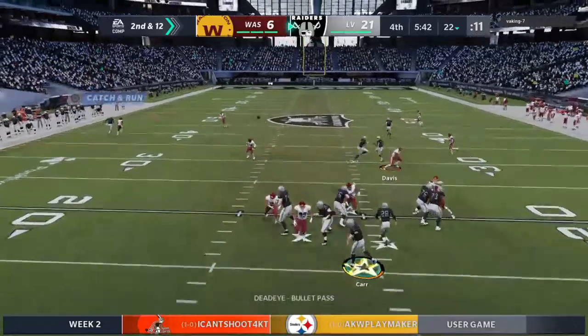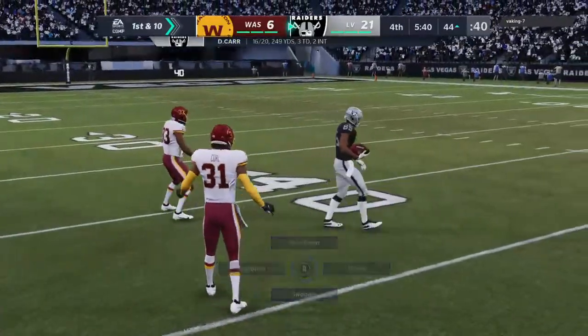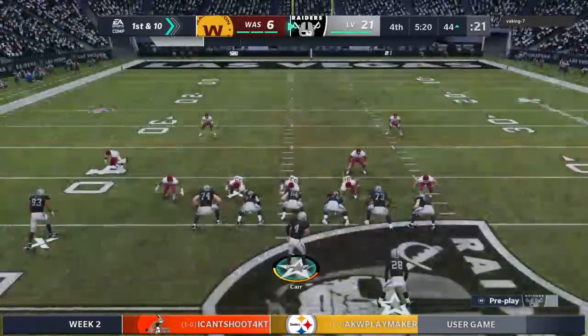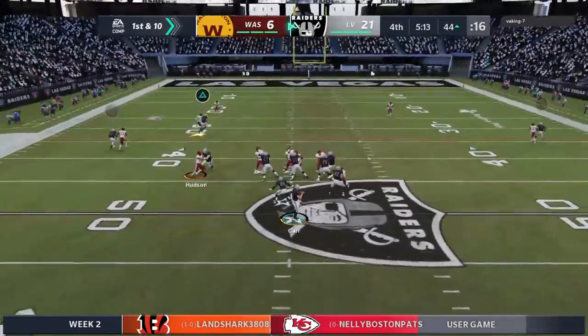On 2nd and 12, Carr. He's got him in, complete. And they're going to have this across midfield and inside the 45. It's a gain of 34. So the big play gets him across midfield now for 1st and 10. No let up in this passing game. They've been a well-oiled machine throughout.